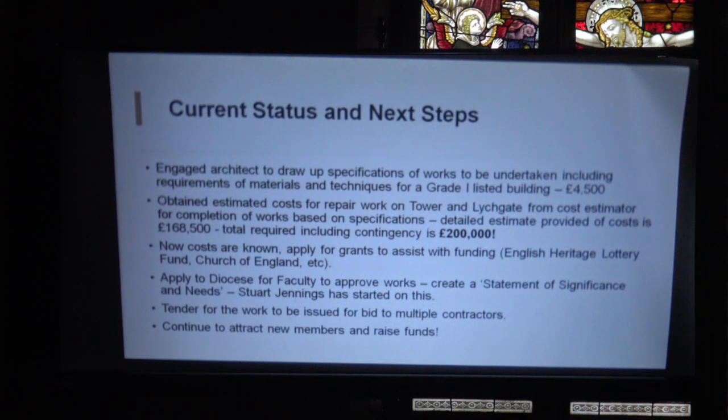I do think we could do things like selling shingles and have a plaque up that says these people contributed to the cost of repair of the roof. And if we do a Just Giving page or something like that, because there's lots of people who've got connections to Blackmore, maybe live abroad, in the States or wherever, we can tap into those people who may want to help the village. So that's where we are.